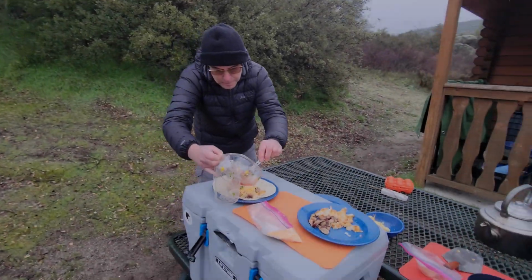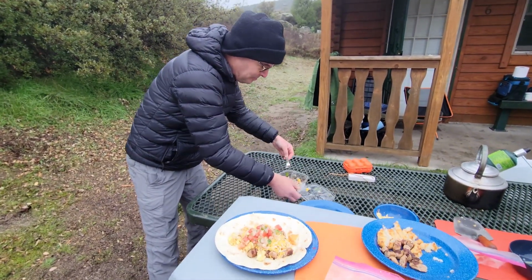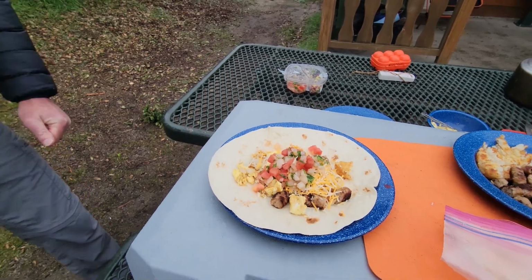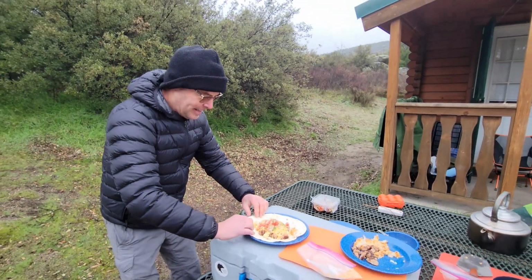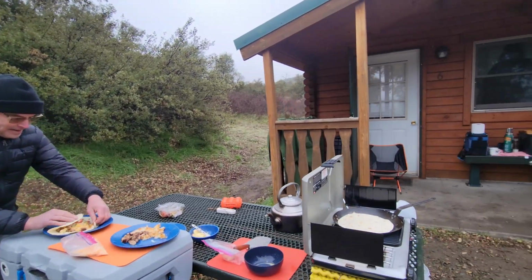Oh, Dave's making his breakfast burrito this morning. Oh yeah. Look at that. Looks pretty good. Eggs, sausage, cheese, pico de gallo. I can never do the roll right. Oh, you probably put too much in it. I gotta get mine going here in a minute.